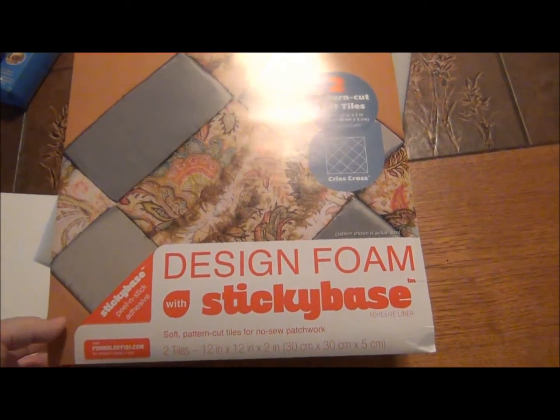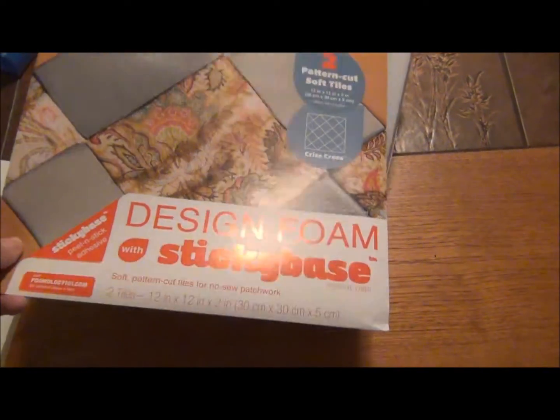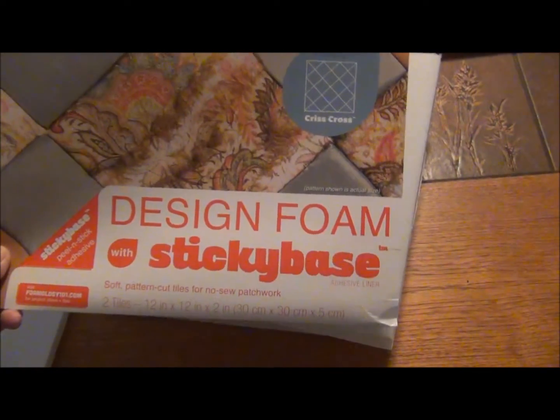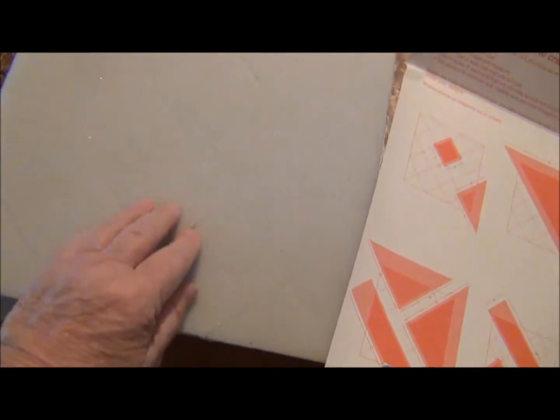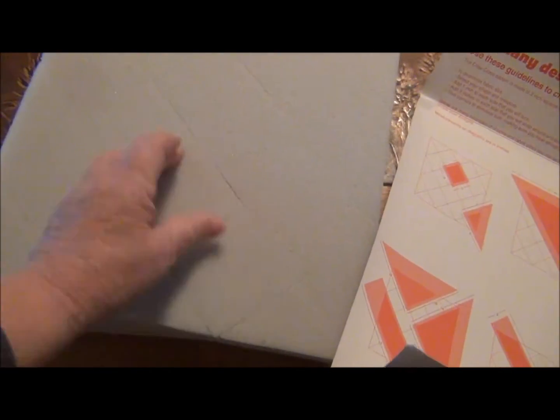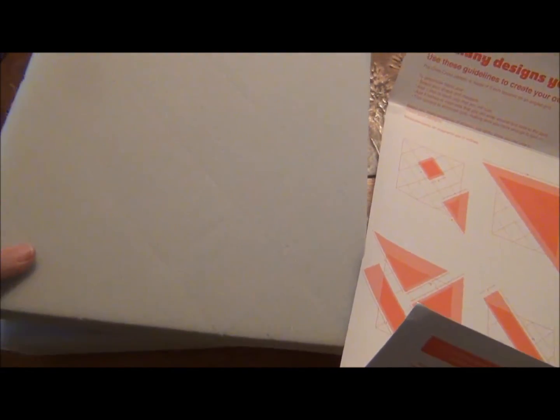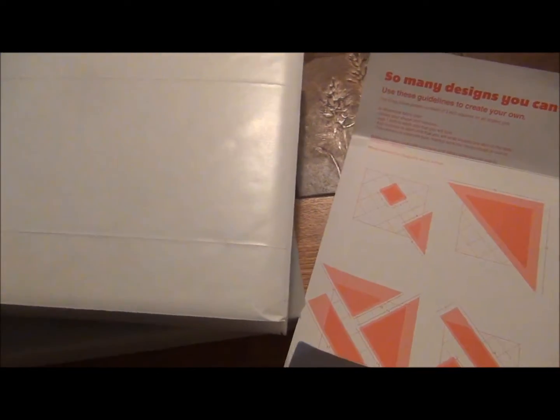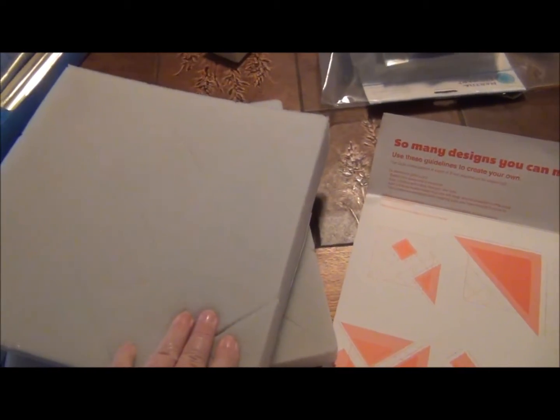I have opened up the packages. Here's the Design Foam Sticky Base Pillow Kit, and it says you cut pieces of fabric and stick them down into the blocks of foam. Wrap the outside edges around. This is a no-sew project. This would be fairly quick. The back is sticky, so you could put a piece of fabric on that to cover up the wraps, and voila! Almost instant pillow. Very interesting.